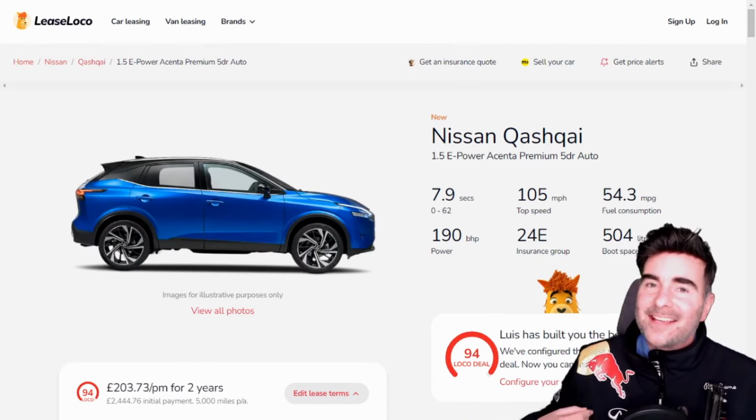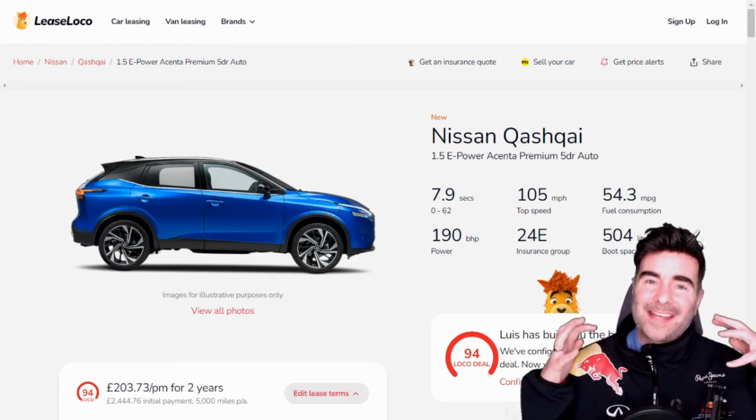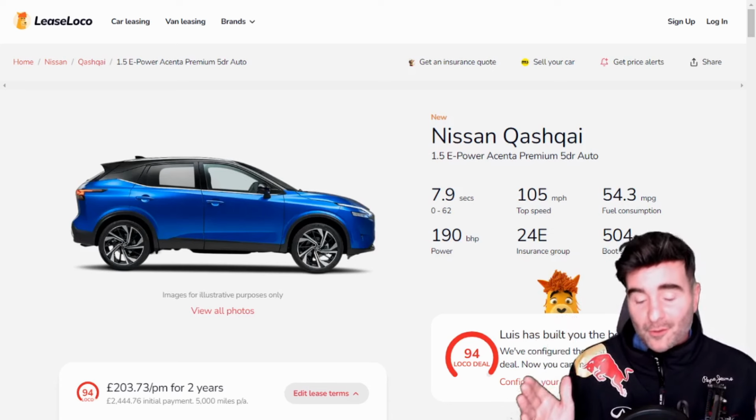You might have guessed this. This is a very popular car, the most sold car in UK 2022. It's the Nissan Qashqai. I once saw one of their advertisements and it said something like Qashqai on a mince pie. It was the terriblest thing ever. Anyway, it's a 94 Loco score deal.